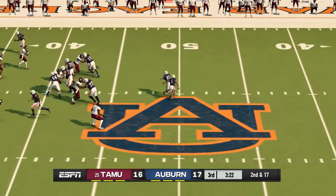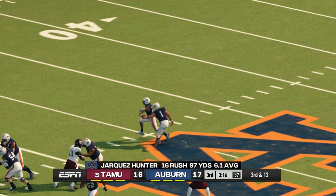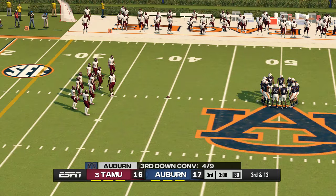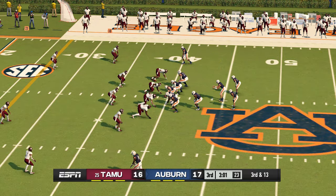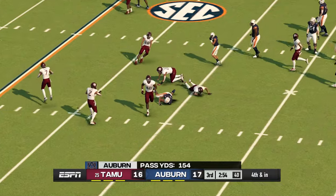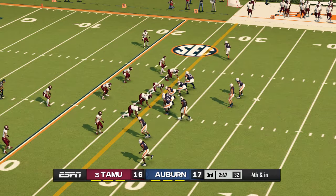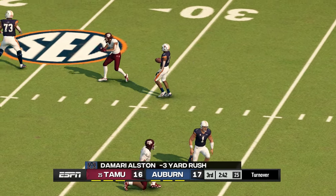Hunter on the right side. Nice run, and he's brought down. Hunter gains about 4 yards on the play. Auburn with a one-point lead. That's a great tackle at the 27-yard line. Looks like they've decided to go for it here. They don't get it. The offense couldn't convert, and that's going to cost them the possession.